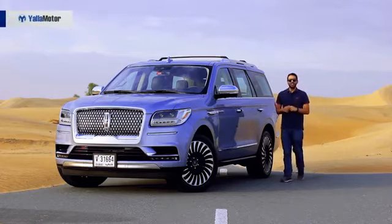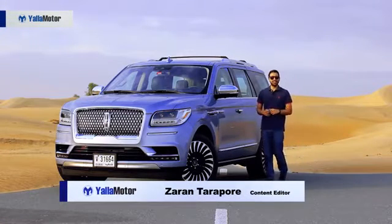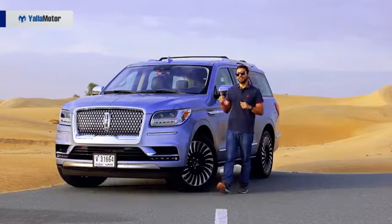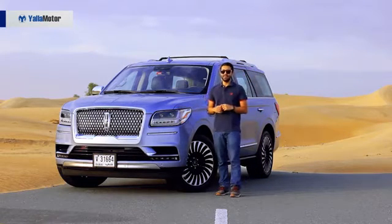This is the all-new Lincoln Navigator, and if you think it's just a rebadged Ford Expedition, then you're wrong. It costs 388,000 dirhams, and let me tell you why.